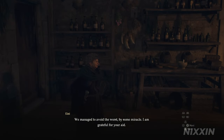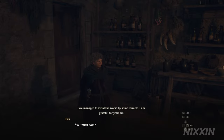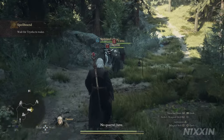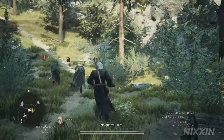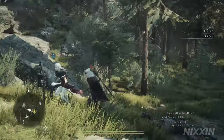After we have calmed Trysha down, Eini thanks us and asks us to visit again the next day. You must come visit us again, once she has recovered. No need to go anywhere further, there's a campsite just outside Eini's home. So let's just head here and camp for a day.